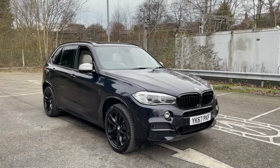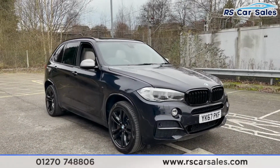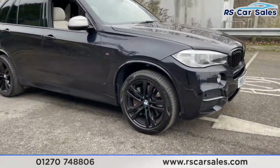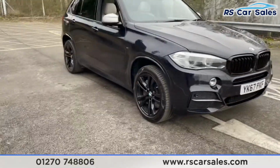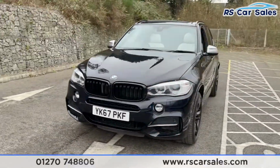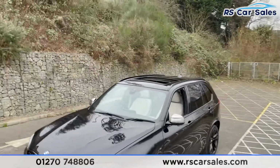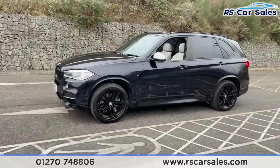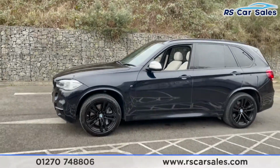Here we have a 2017 67 plate BMW X5 M50D. Now we do have 4 superb unscratched, unmarked 20-inch alloy wheels in gloss black. Now we do have the LED headlights as well as the black kidney grills. We have the blacked out styling as well as the panoramic sunroof, which is currently open. We do have the bronze wing mirrors, which is a very nice addition.